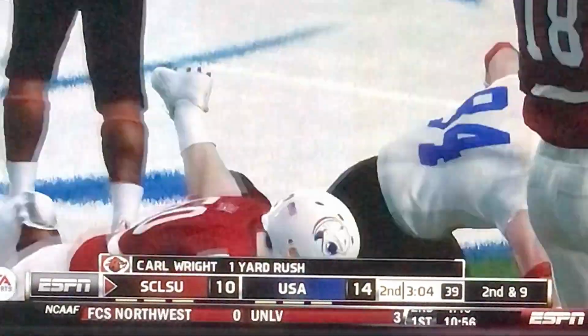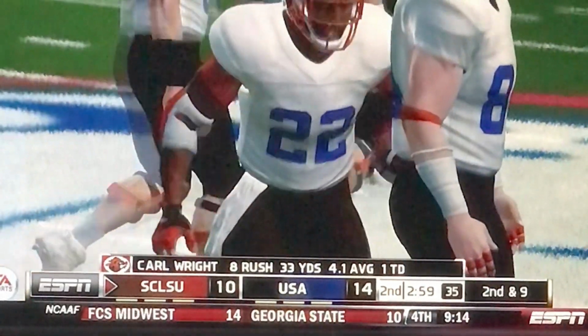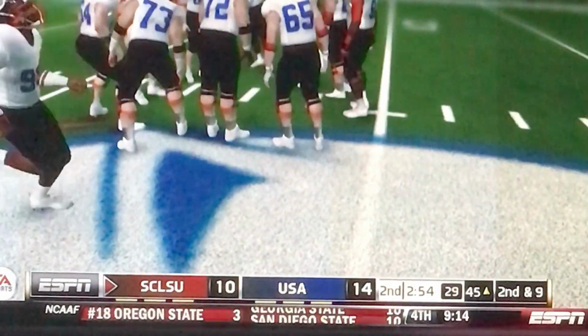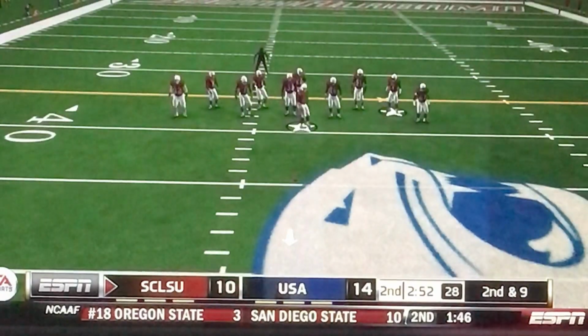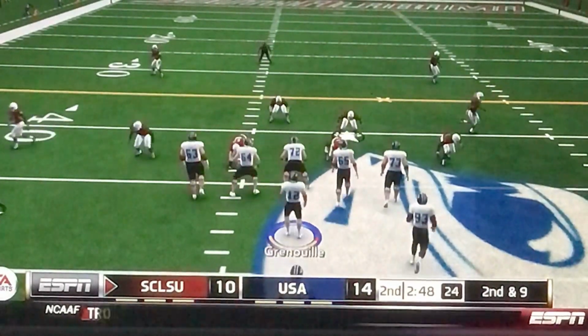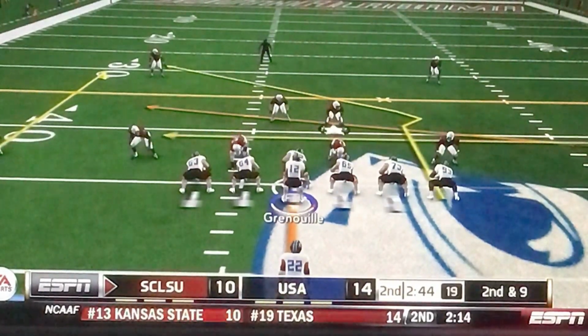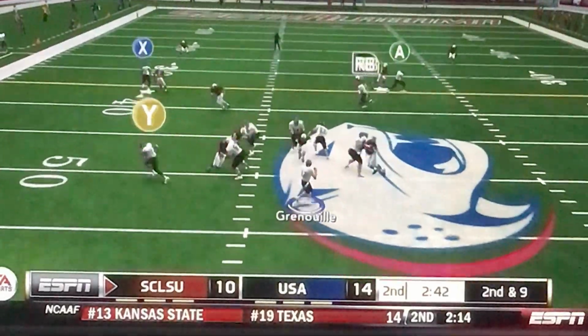We're going to hand it off to Carl Wright to try to keep him honest, but once again tries to bounce it to the outside and only gains a yard on the play. He could have gotten a lot more, but really need to work on that with him. Instead of maybe a 2nd and 5, 2nd and 4, we're going to have a 2nd and 9 with G. Cannell dropping back to pass.